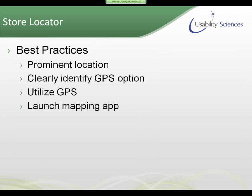So the best practice for store locator is to provide this option in a prominent location, similar to Office Depot and Best Buy. You also want to clearly identify the GPS option. Walmart labels it as Find My Location. Also, there's the very well-known circular symbol that represents GPS that most people are familiar with. So some clear labeling and that icon will help. You then want to actually utilize the GPS, unlike Rite Aid, similar to what Walmart did. And once you get directions, you want to launch that into the mapping application on the phone.